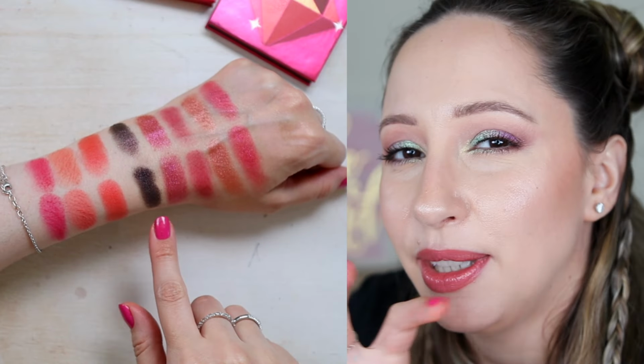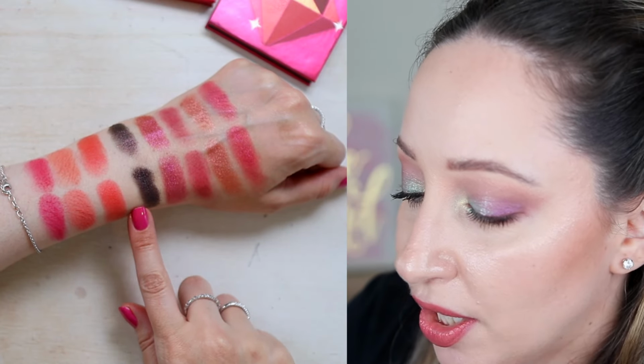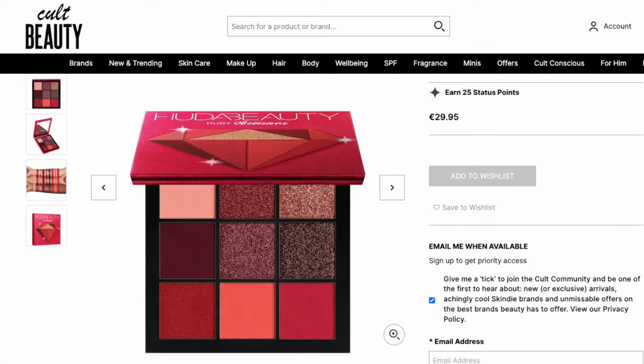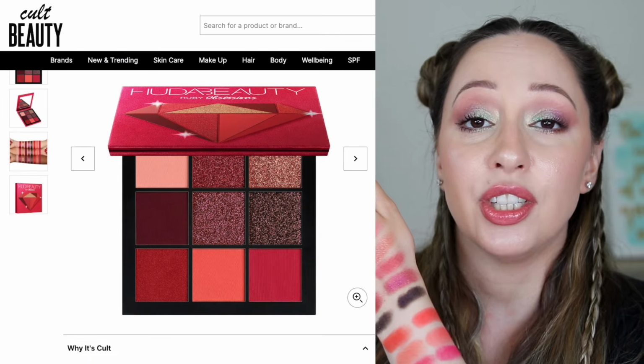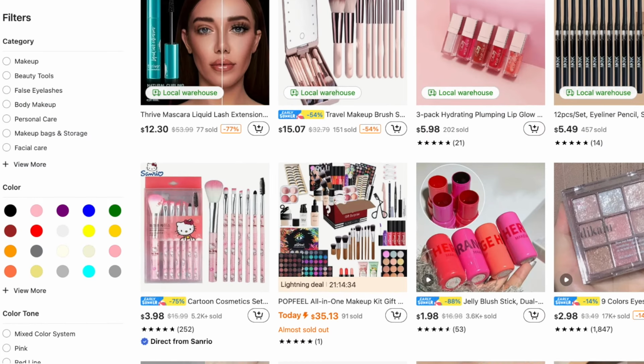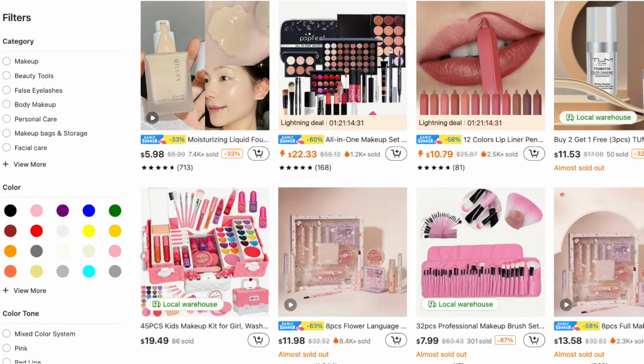There are a few differences between some of the eyeshadows. The darkest one doesn't have the same sheen as the original. I think the reason that they were able to make such a good knockoff of the original palette is because the Huda Beauty palette is discontinued. Temu is an online Chinese marketplace, and the majority of their products are made in China. Both of these palettes are made in China.